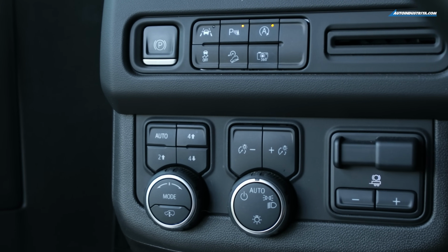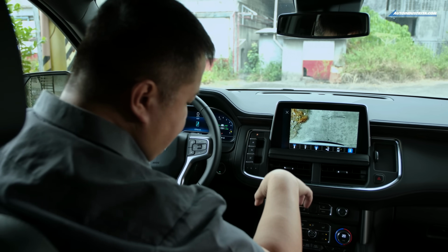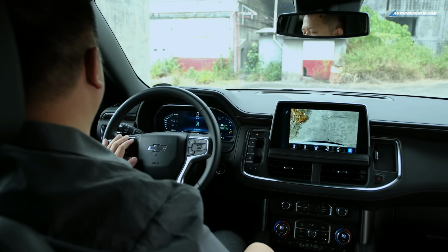Stability control, and the auto start stop system. Man, it's got a lot. Even the parking brake is on the left side. It's not here. So keep that in mind when you're driving this. You need to familiarize yourself.